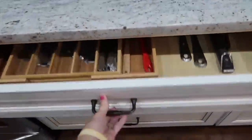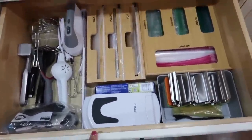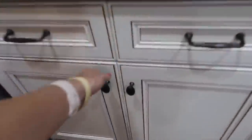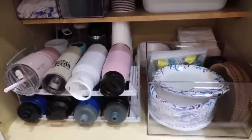And this drawer right here, I might end up rearranging a little bit because I did find some knife organizers, but they were too tall for our top drawers. So I might end up putting them in here, but I ended up having to get two sets. They just came in and I'm ready to use them. So I might end up changing that drawer a little bit, but if I do, I'll show you in next week's video.